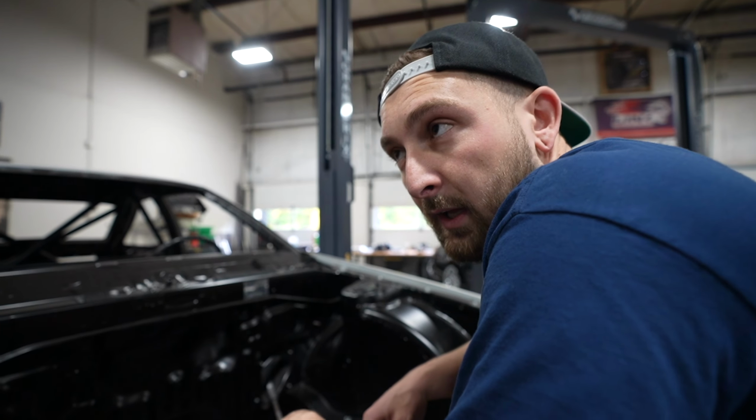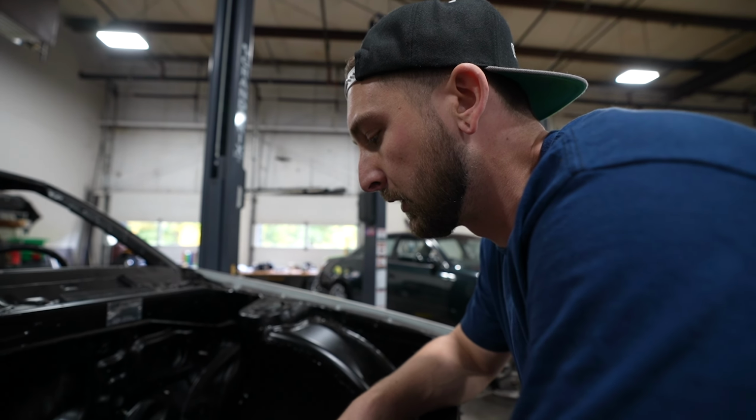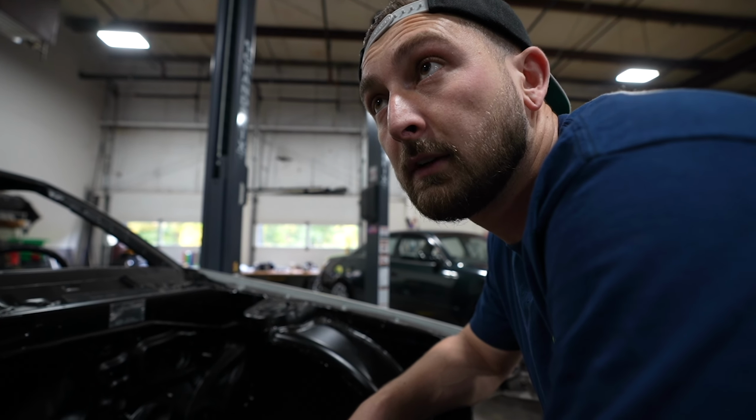We did some hammering, and we'll probably have to do some more, but I want to do as little as possible. So we're going to test fit again, see if she fits.